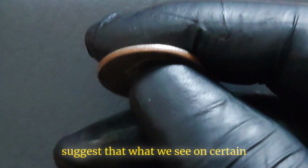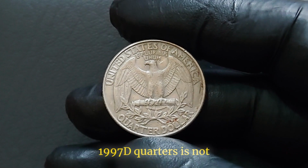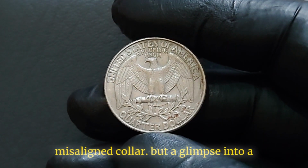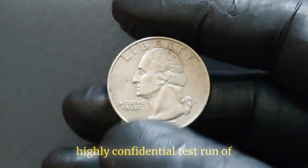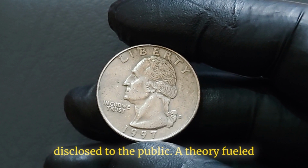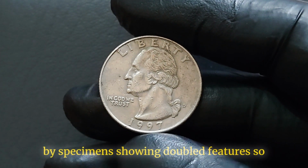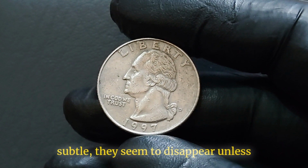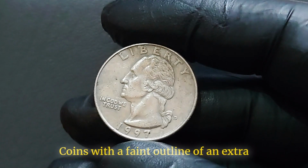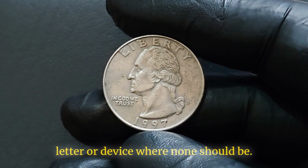Because some theories suggest that what we see on certain 1997 D quarters is not simply the result of a tired die or a misaligned collar, but a glimpse into a highly confidential test run of experimental striking techniques never disclosed to the public. A theory fueled by specimens showing doubled features so subtle they seem to disappear unless tilted under the exact angle of light. Coins with a faint outline of an extra letter or device where none should be.